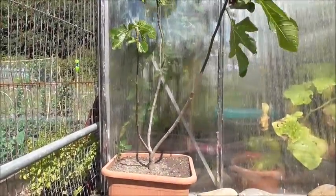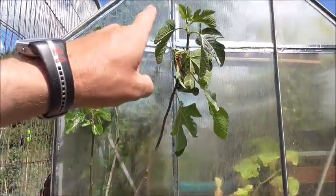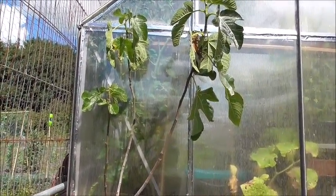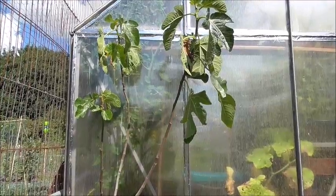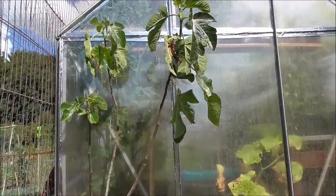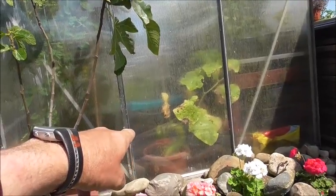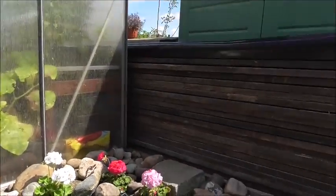Fig tree there, I took it out of the greenhouse, it's actually got a few figs on that. I gave up on that and I brought it outside, thought sod it. But yay, it burnt the leaves in the greenhouse. You can see the last of the cucumber there in the other greenhouse. We'll go in there in a bit.